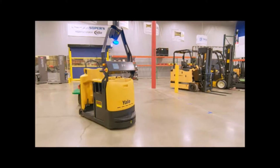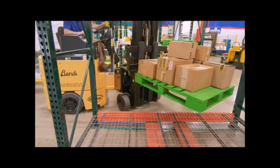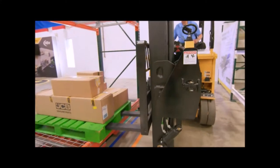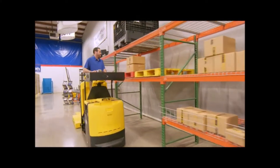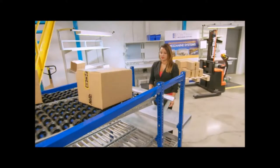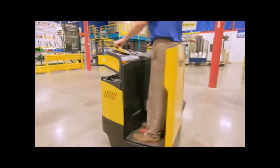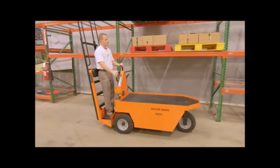NITCO offers a variety of cutting-edge technology supplied by multiple world-class companies and is not limited to specific manufacturers. This enables our professional team to work with our customers and design a plan for their business, utilizing the most appropriate solution that maximizes efficiency, productivity, and positively impacts your bottom line. Our Integrated Warehouse Solutions Center gives our customers the ultimate advantage to see and use the latest in technology and build a total solution for their business.